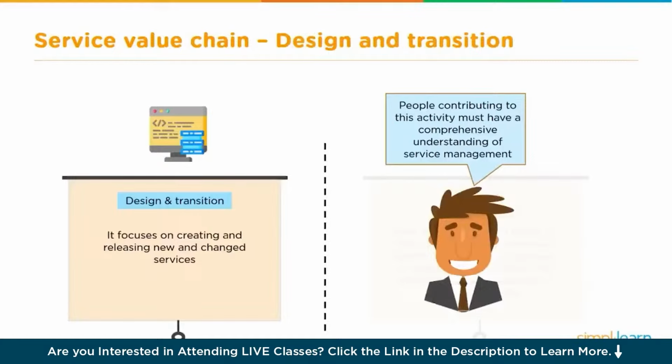Design and transition focus on creating and releasing new and changed services. When we say designing new services, if you recall what we had in ITIL V3, like the 4 P's we used to discuss, which is like the 4 dimensions we just saw: people, process, products and partners, aligned to the 4 dimensions thought we saw in the previous slides. That is very essential to visualize.